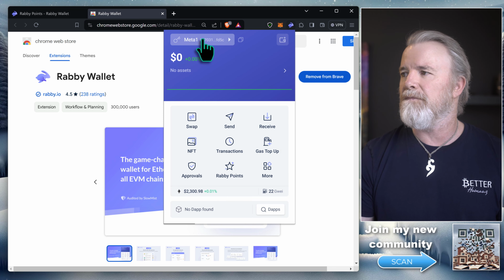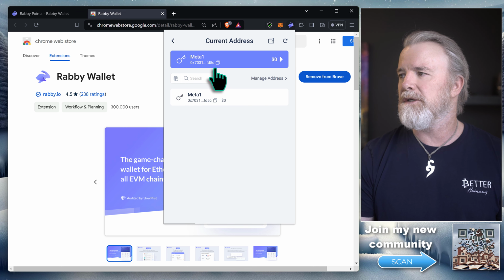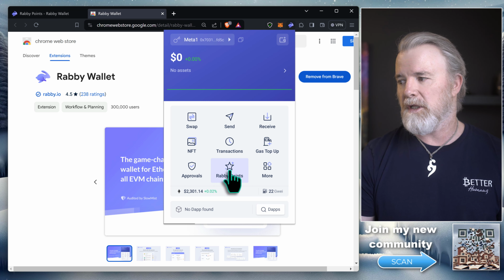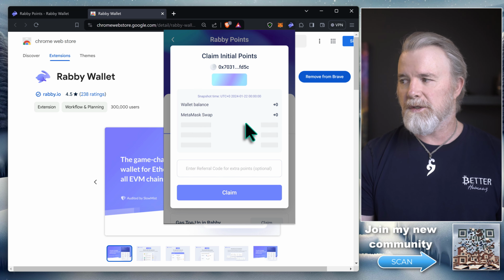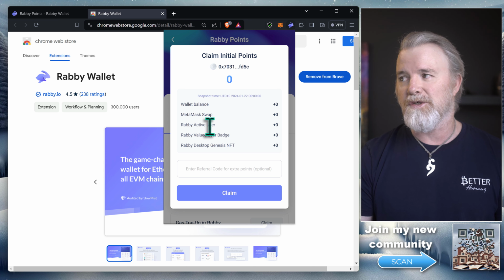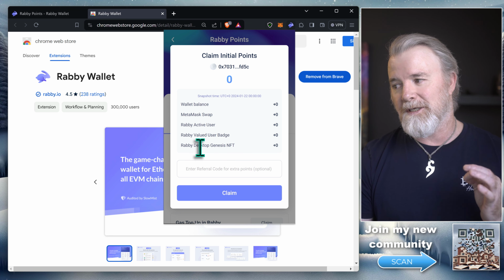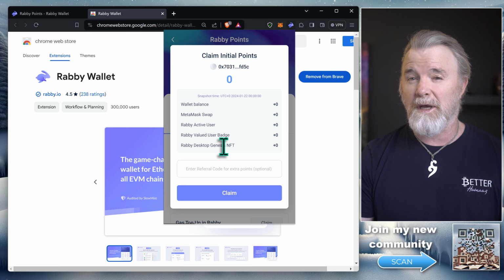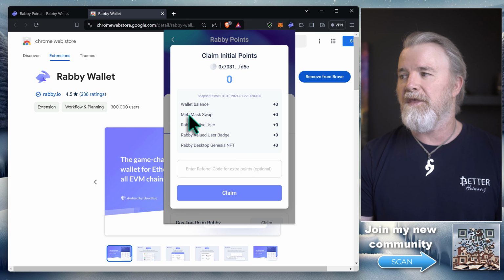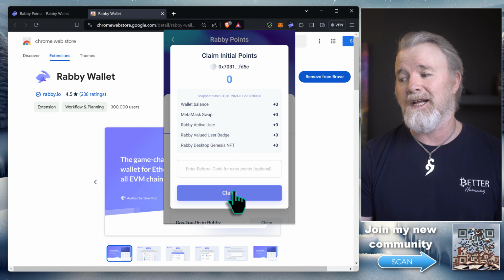Okay, so this is what you've got. It'll show your current address. Now all you need to do is come down to Rabby points. Click on Rabby points, and what it's going to do is scan your address and see if you qualify for any of the airdrop qualification points. I don't in this one because I don't have wallet balance, I've never swapped in MetaMask, and I'm not a Rabby active user on this account. I also haven't got the valued user badge, and I never minted the Rabby Desktop Genesis NFT, which I showed three months ago in a video, and you should have minted it because you would have got 1,000 points towards this airdrop.